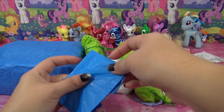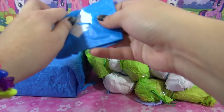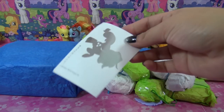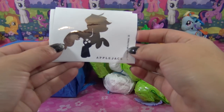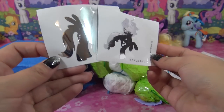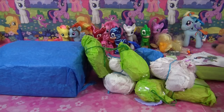I guess we'll start with this one. This one might be like cards or something. So let's be careful while opening it up. It is, ooh, I love these. We have some stickers. These are really cool. They are the silver silhouette of the ponies. I have some of these on my laptop because they are really, really awesome.